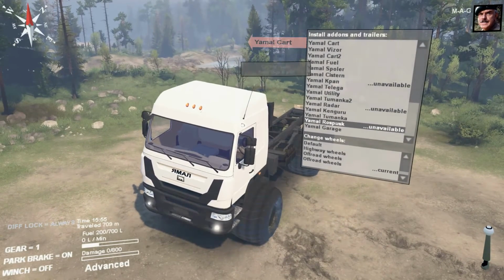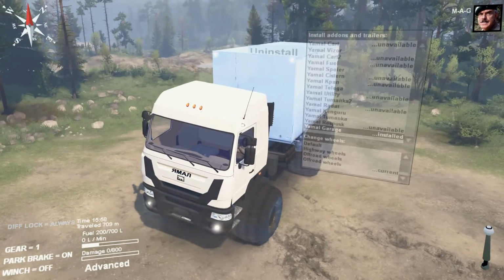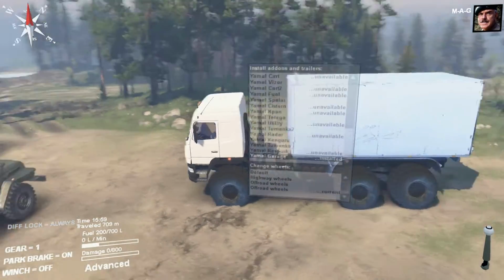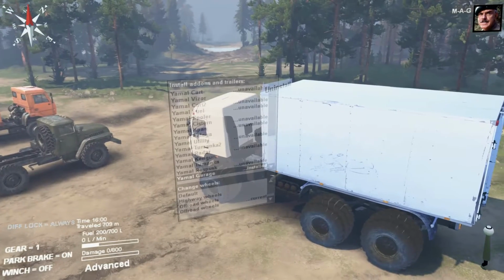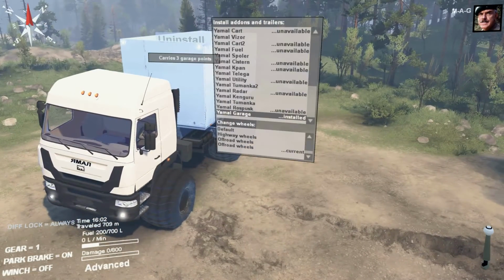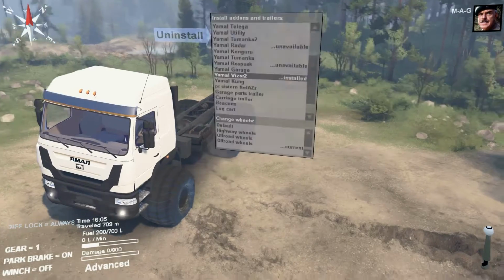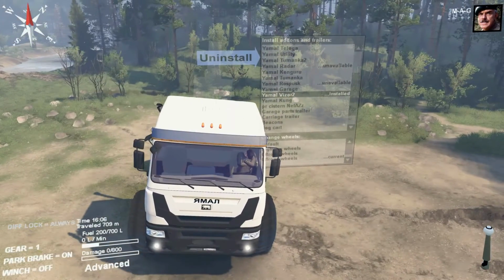You also get the garage. Garage trailer, garage utility. So you've got a bit of graffiti on it, and a few scratches. You also get the visor too. It's got a little bit of gold, or wood or something, down it.